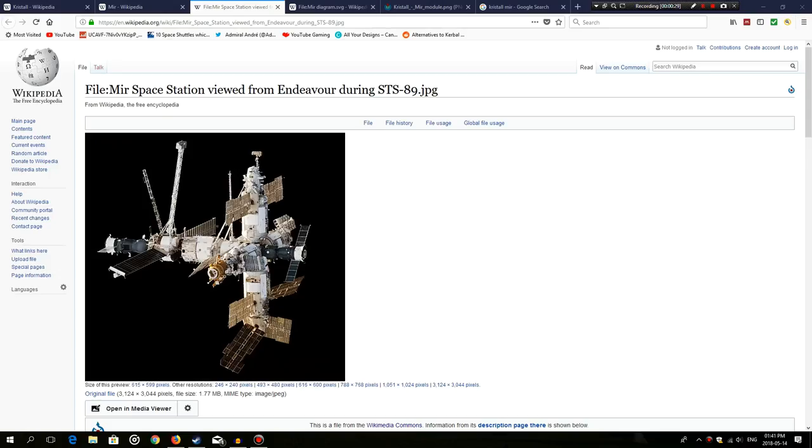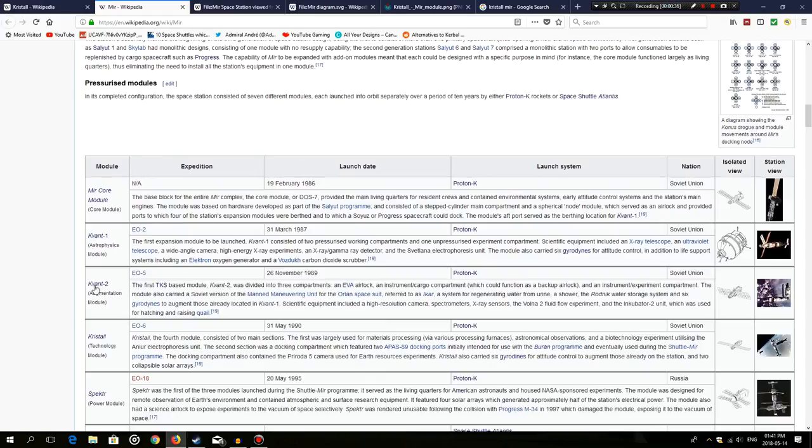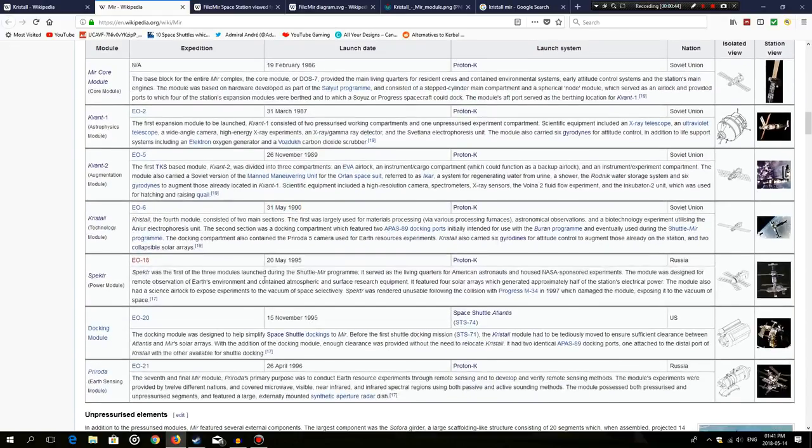So, comrades, here we are. Let's have a look today. We've done Kvant 2, so Kristall is the next one in line. That was May 1990. Kristall consisted of two main sections. The first was largely used for materials processing.